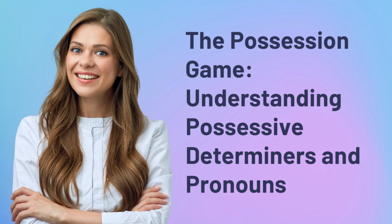The possession game, understanding possessive determiners and pronouns.